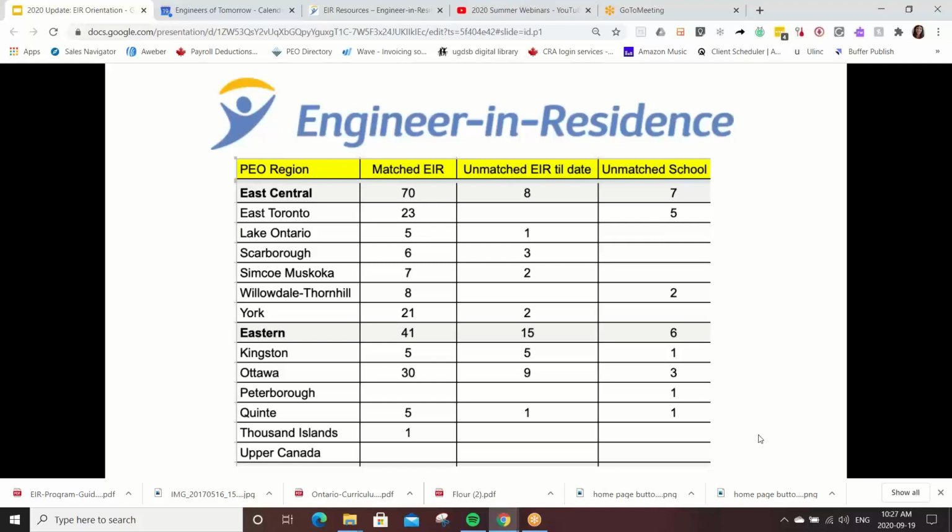There's a few slides you're going to see. So these are the PEO chapters and regions. And then the second column is how many engineers in that area have been matched. And then how many are unmatched? So we've got some potential here maybe for filling some gaps on our wait list. And then how many schools in that area are unmatched?